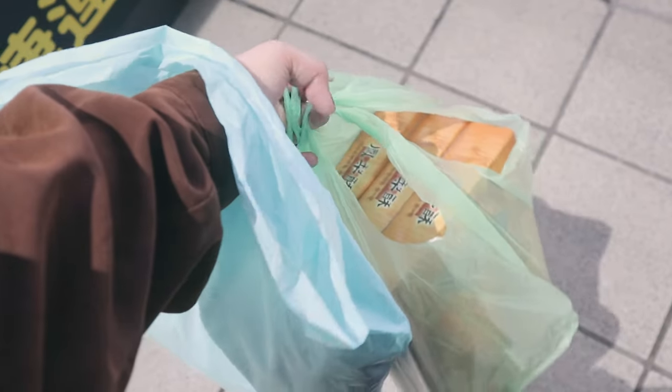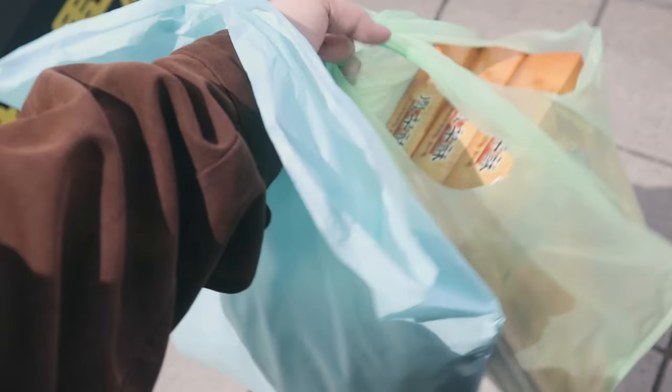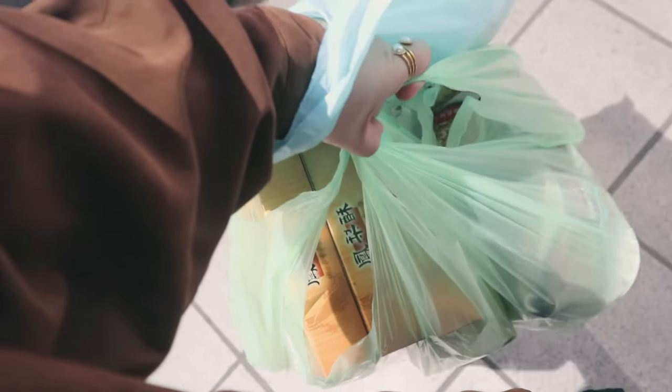Ito so far yung mga napamili namin sa Shilin Night Market, guys. So bumili na ako ng parang pineapple cake na pwede pampasalubong dun kasi mas mura, di hamak dun sa Simending. And then, bumili din ako ng parang cute na bag. Ito yung isa pa namin binili, mga noodles yan.